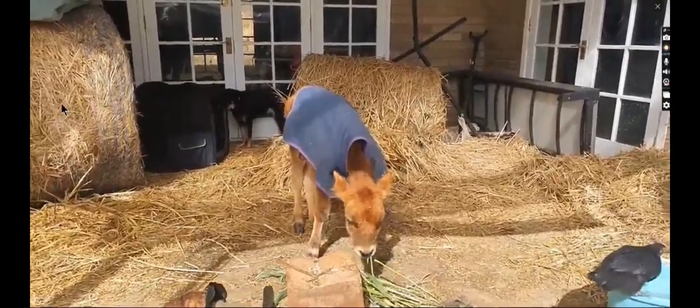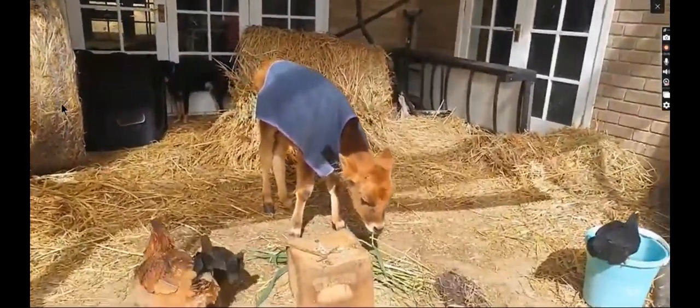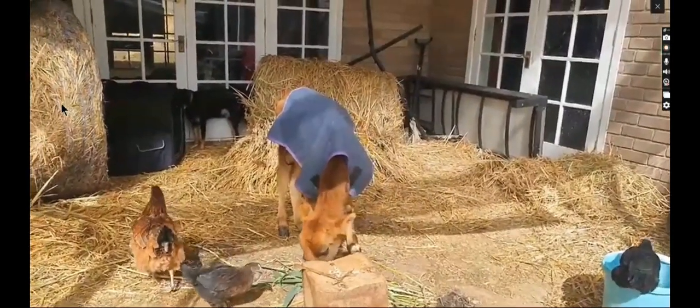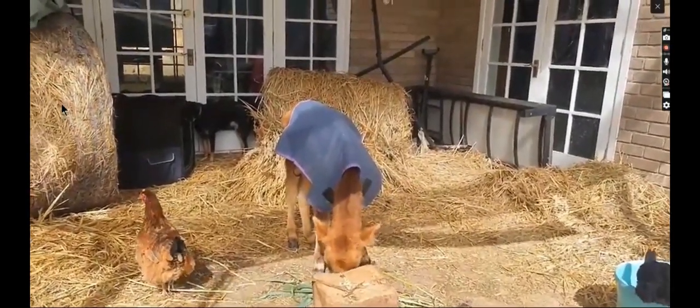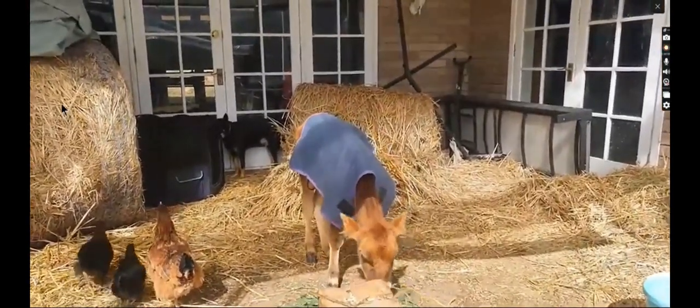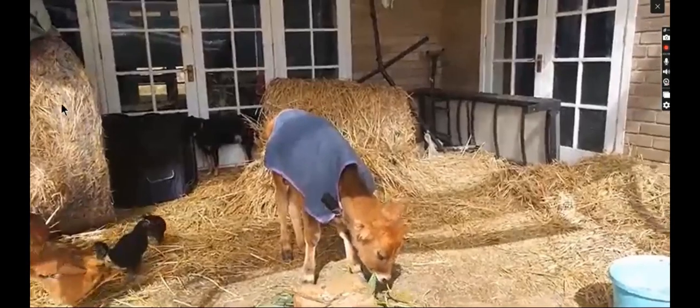We're just trying to rebuild his fat and his muscle and his strength at the moment to help him get stronger so that he can stand by himself. But good news is he can stand and walk around. He doesn't seem to be as wobbly, so he is building his strength.